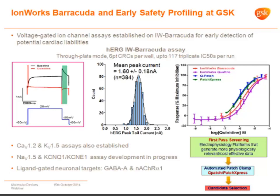We've also established, as I alluded to earlier, a CAV 1.2 L-type calcium channel assay and a KV 1.5 assay, and we're just progressing some assay development around the other channels that we routinely run in this profiling panel. But of course, what we lacked in using the Ironworks Quattro was the ability to provide physiologically relevant electrophysiology data for some of the ligand-gated neuronal liability targets that we're interested in profiling at this early stage of drug discovery. Specifically here, the GABAA receptor and the nicotinic acetylcholine alpha-1 receptor. So we hope that the Barracuda would enable this.